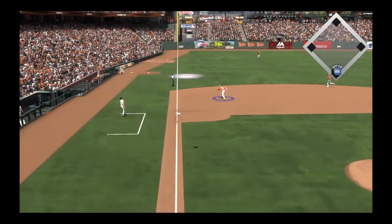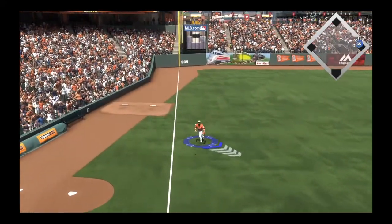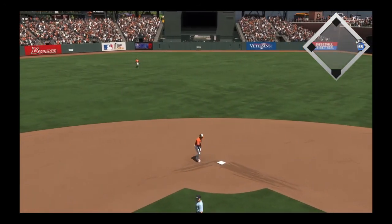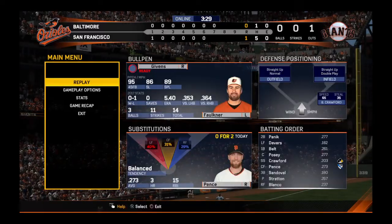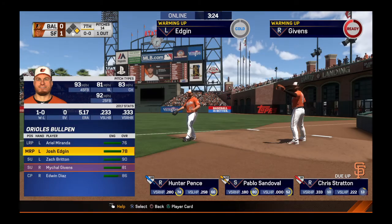I call that Black & Decker ball. It's going to break a lot of bats. And that's in there. Base hit. Digging in to try it again, center fielder, number 8, Hunter Pence.